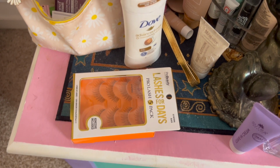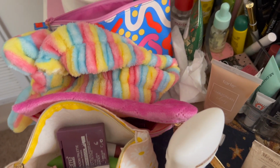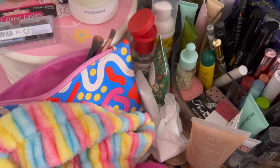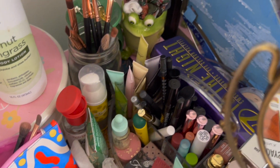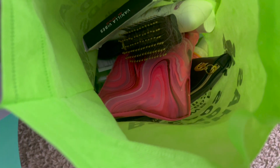As you can see, this is all the makeup that I have on my desk. I also have a bunch of makeup in my college apartment. You will see that towards the end of the video, but this is basically what we're working with. Plus, I have some makeup in my travel bag as well.